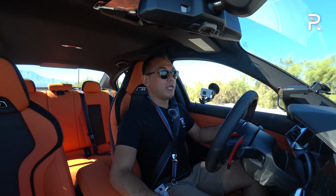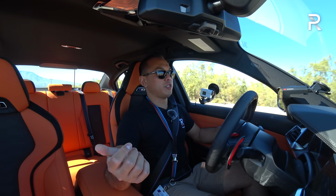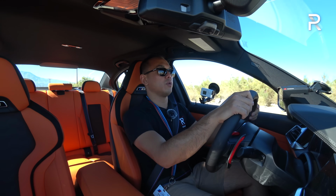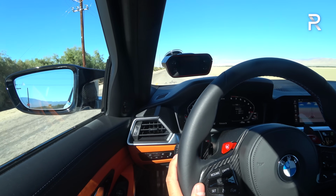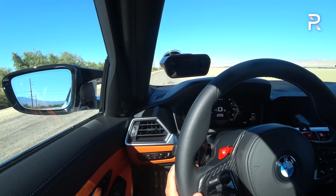And if you want a manual transmission, you can get a manual transmission on the base M3, not the competition model like this one, but the fact that you can get a stick makes this one of the few cars. Only this and the Cadillac offers a manual. And that's just phenomenal. That's just what makes this car so good, is the fact that you can get it with a manual.